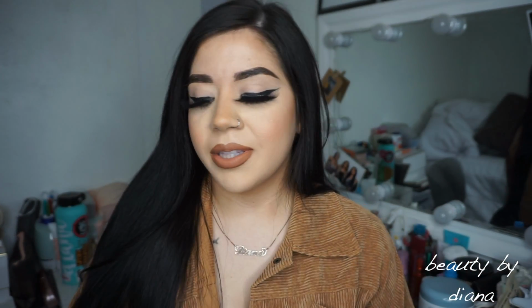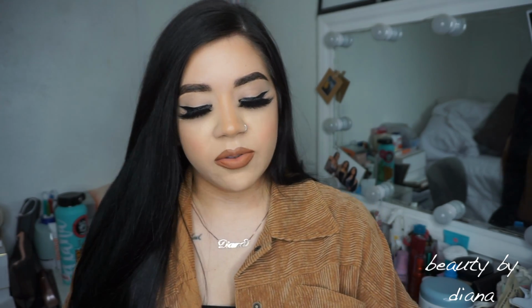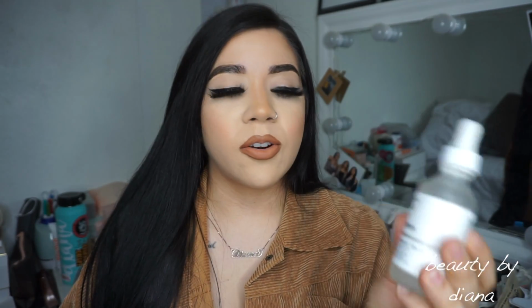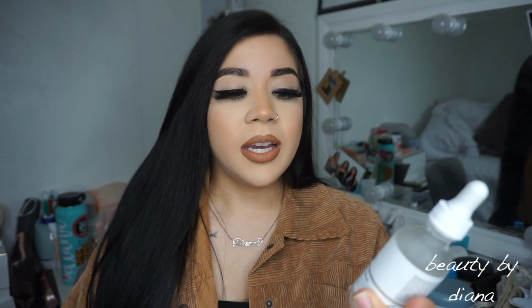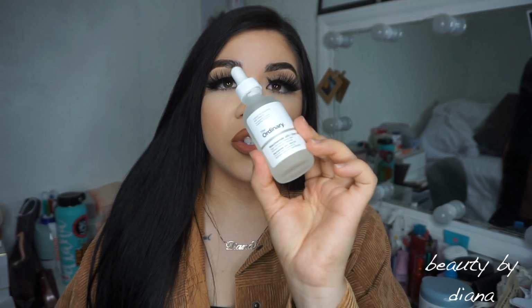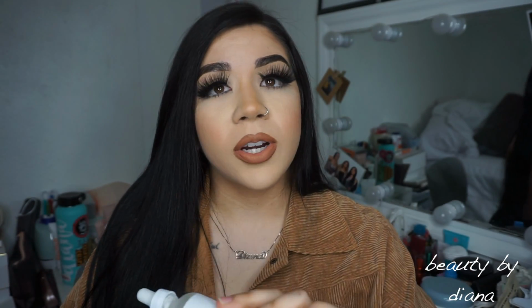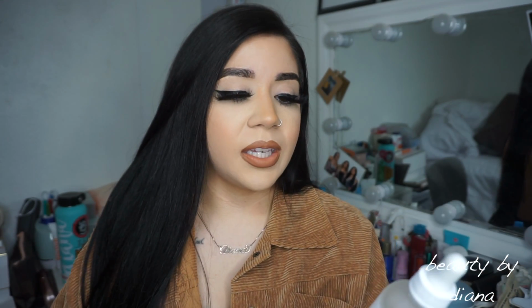These three are my holy grails. I highly recommend trying them if you have oily skin. I'll explain them a little bit. The first one I'll talk about is niacinamide. I don't know if you guys have heard about this. Niacinamide has become super popular. I like the Ordinary Niacinamide. It's so affordable, you guys should get on this. I believe they have it in Sephora, and you can just type in the Ordinary Niacinamide on Google and you'll have tons of different links.